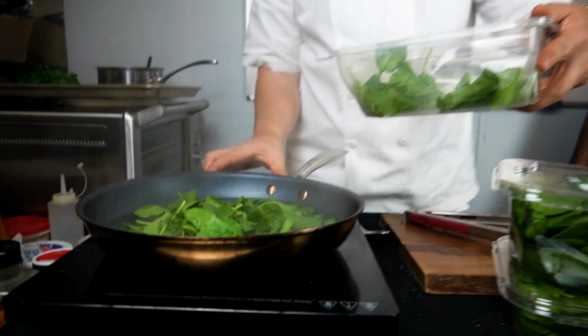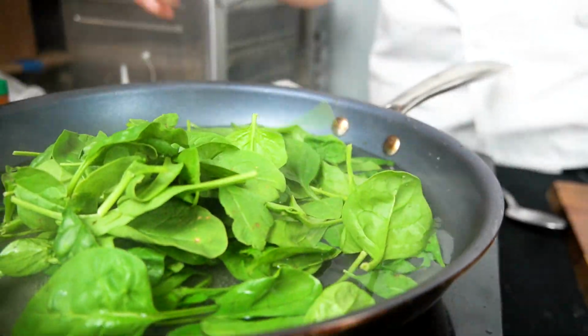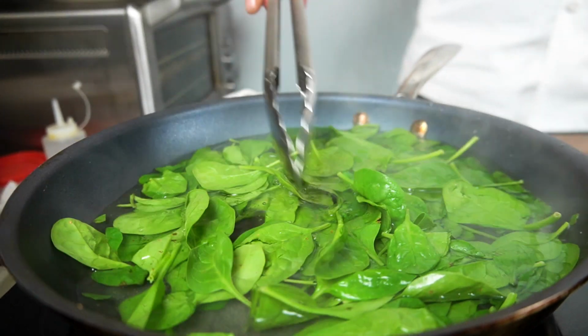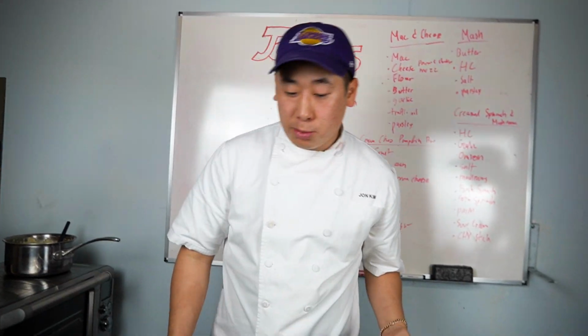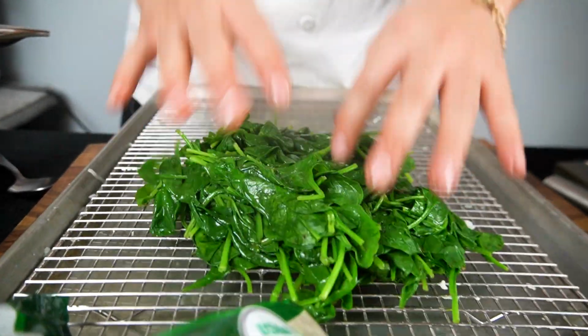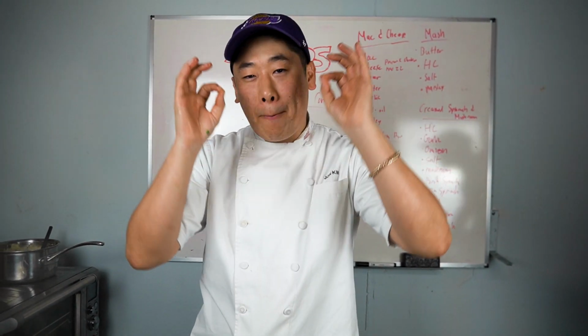We're just gonna put some spinach in some hot water for about 30 seconds to a minute, just to get that nice green color and wilt it down. And this is gonna go in our dip. So here we have our spinach. It's being drained on this cooling rack. And then after that, I'm just gonna squeeze a lot of the water out. We're gonna chop it up, add it to our frozen spinach, add it to our sauce, and then our spinach mushroom dip will be done.